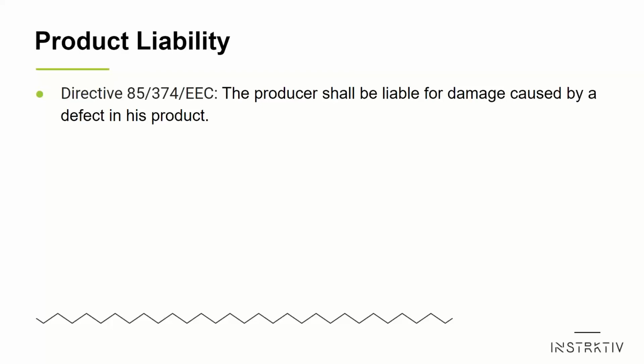There is one other important thing to talk about, and that's product liability. In Europe, product liability is organized differently from the US. In Europe, there is a Product Liability Directive, and this directive holds the producer liable for damage caused by a defect in the product. Due to case law in Europe, it has become clear that a defective product also includes a defective user manual.